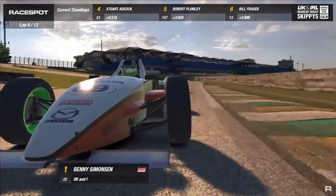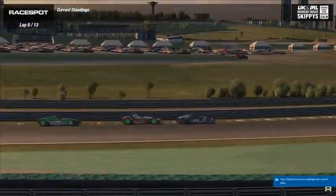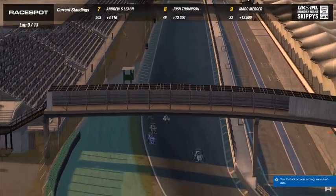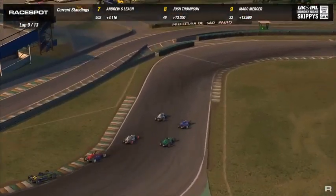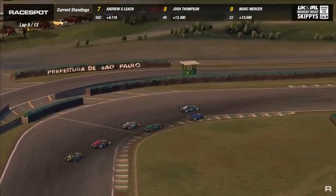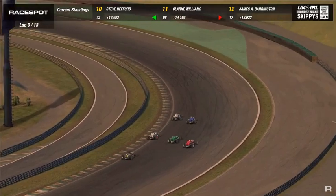racing. On the inside was Josh Thompson with barely enough room for a car, slapping his wheels off Mark Mercer and slapping the wall of the pit lane. Josh Thompson just bungles it into the center S, leaving a line for Mark Mercer. He gets his car through there. It's too wide as they come to cover De Sol.